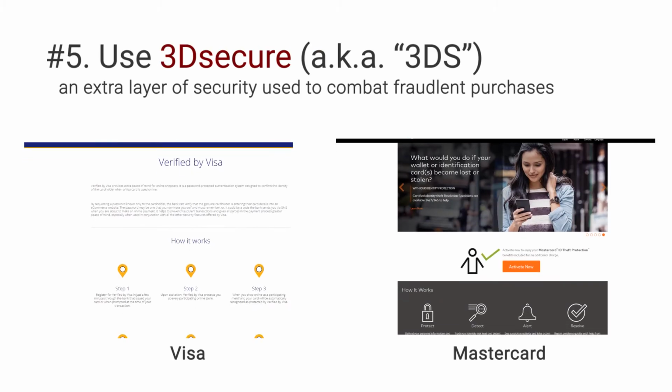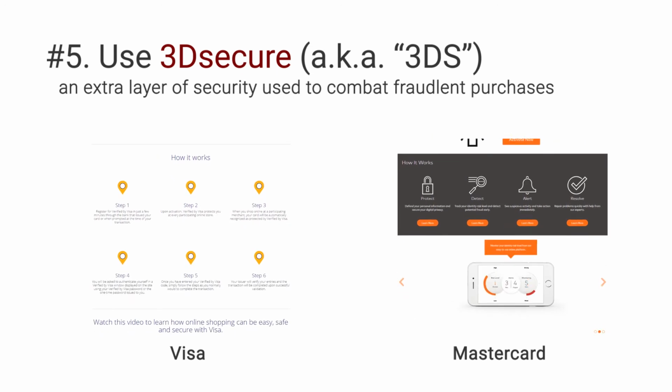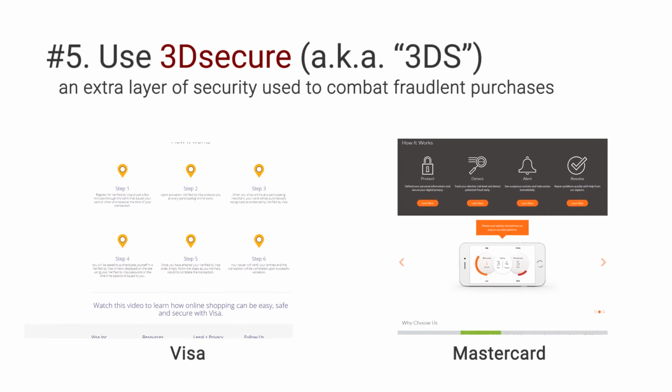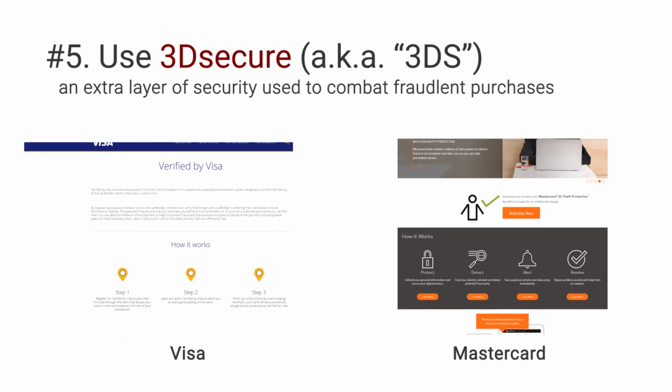Number five is to use 3D Secure. If you're not familiar with it, this is a secure layer for online credit card transactions. You may have seen it on some websites by noting the Mastercard secure code or the verified by Visa logos on the order forms. It helps protect and ensure that the purchase is being made by the cardholder.